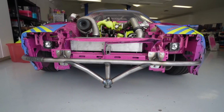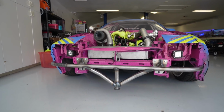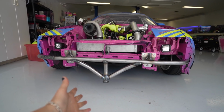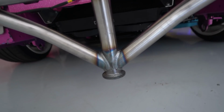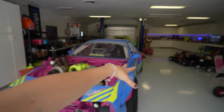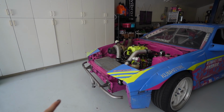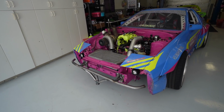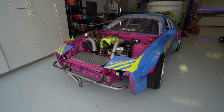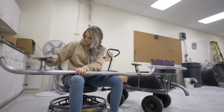All right, the front bash bar is on. I had to clearance a few more spots, but now we are good to go. And now I also have a very convenient jack point right in the front here. Now that I know the front and the rear fit perfectly, I'm gonna take them off the car, move them into the prep room, scuff them a bit, and then hopefully I remember how to paint.